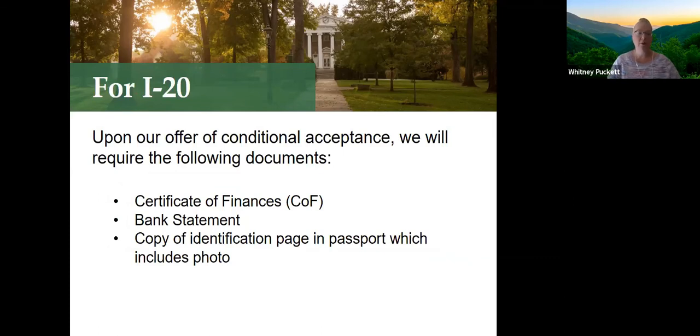After you receive your admission decision, which usually takes about 2 weeks from the time you submit your application and documents, we try and get you a decision letter very, very quickly. So we offer conditional acceptance. And what that means is we admit you based solely on your academics. We don't take into consideration any kind of financials.